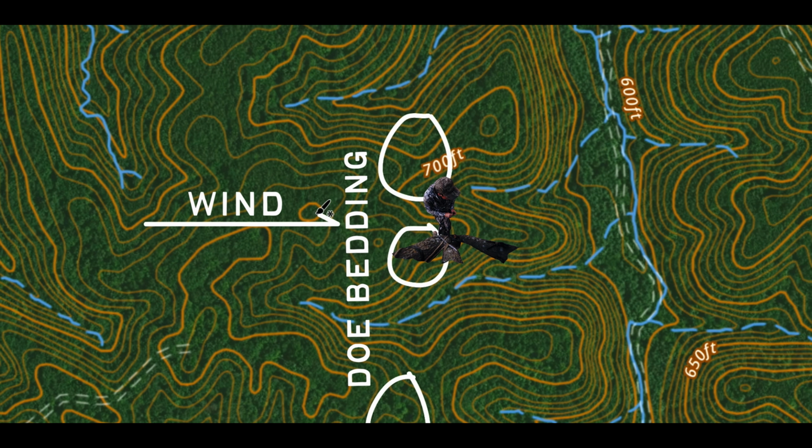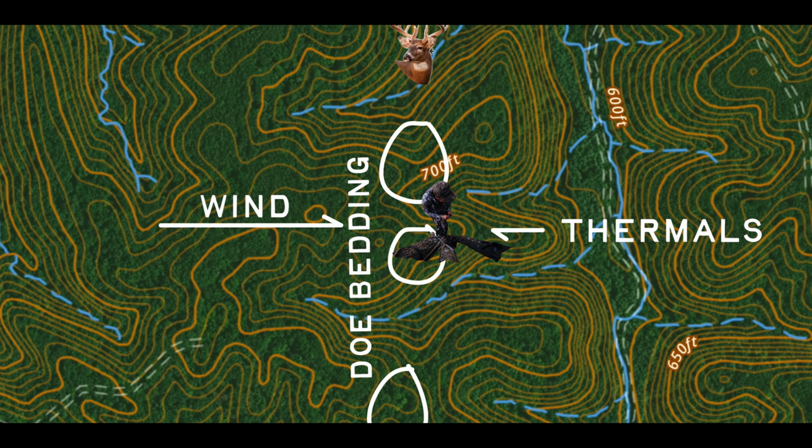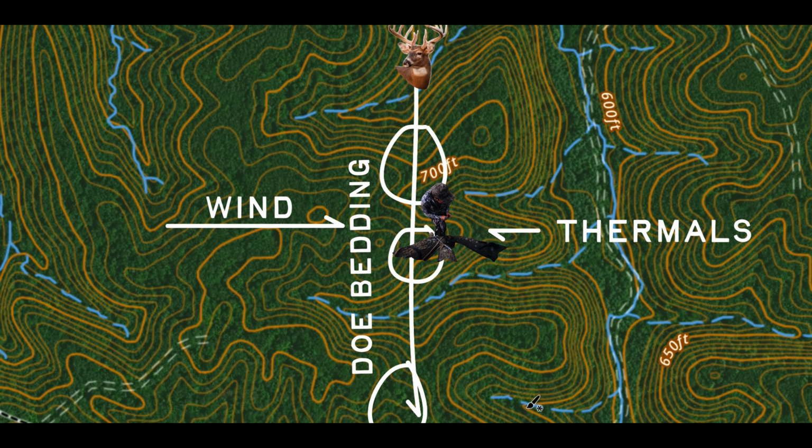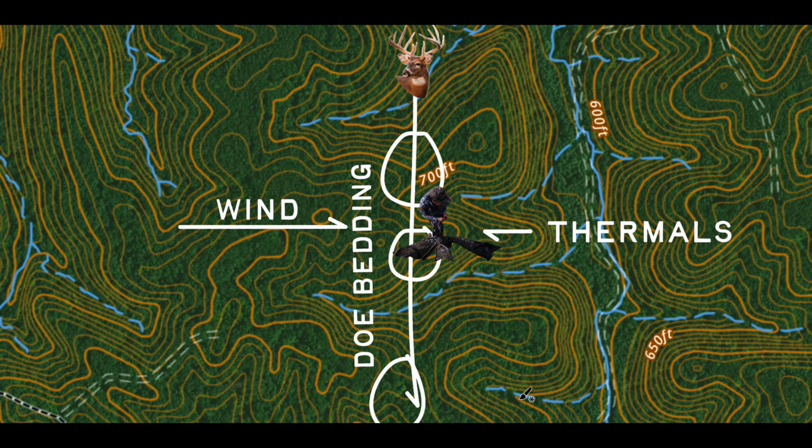In theory, here's why that buck was moving the way that he did. Kev had a wind blowing like this, then the thermals started to rise like this. The buck was able to travel the top of the ridge and scent check below him using thermals, and the top of the ridge using the wind. This was the most efficient way for him to safely search for does that morning.